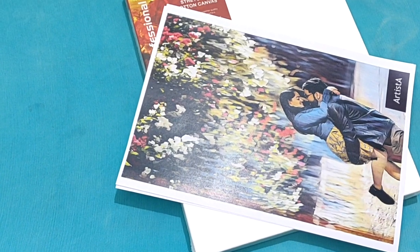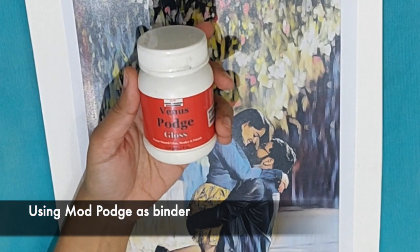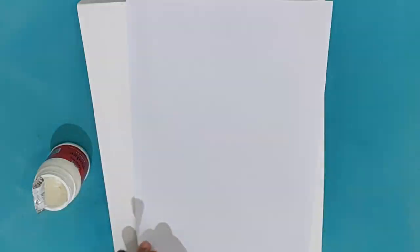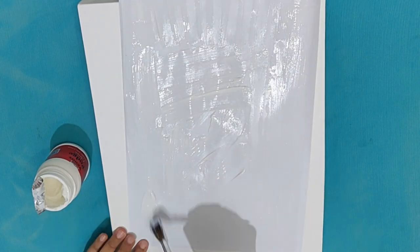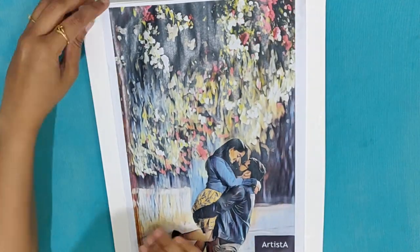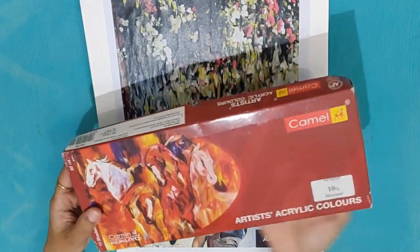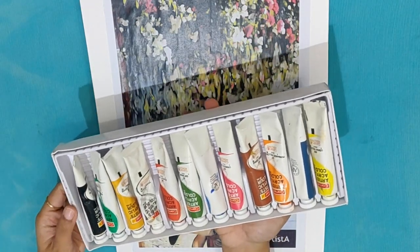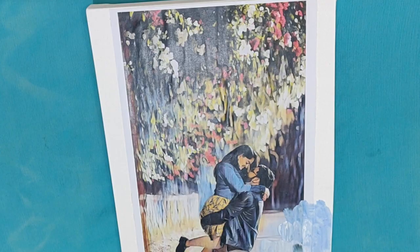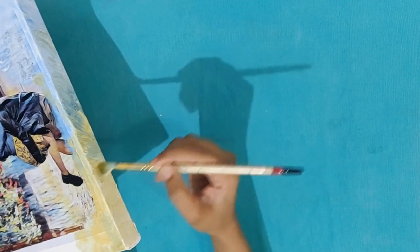This is the final photo after transformation. Then I took a printout of this photo on an A4 sheet. Now I am going to use Mod Podge, which is an all-in-one binder and can be used as glue and sealer. Apply it all over the backside of the photo and properly stick it on the canvas. Now I am going to use acrylic color to merge the background of the picture with the canvas, and that will actually add a proper painting effect to the canvas board.